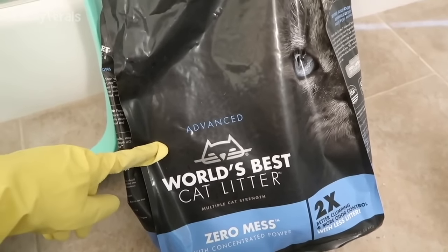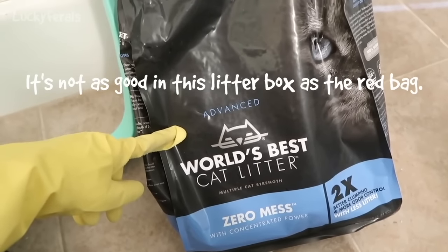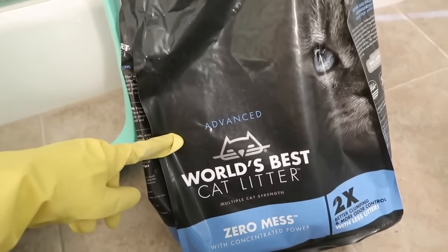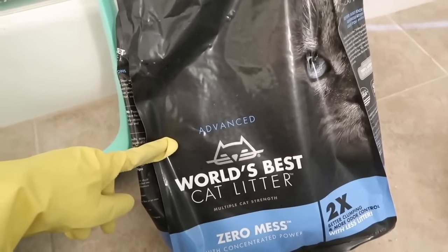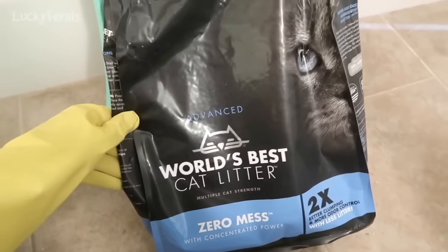so I'm keeping my fingers crossed. Anything has to be better than that Dr. Elsie's litter in the sifting litter box. I do like the Dr. Elsie's litter in the other litter boxes. I find it works well, but for this sifting litter box, I'm going back to the world's best cat litter.